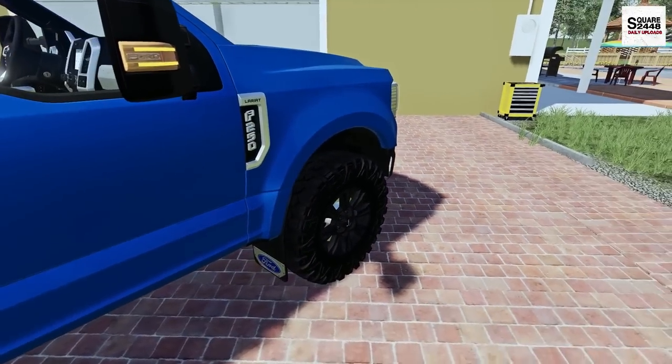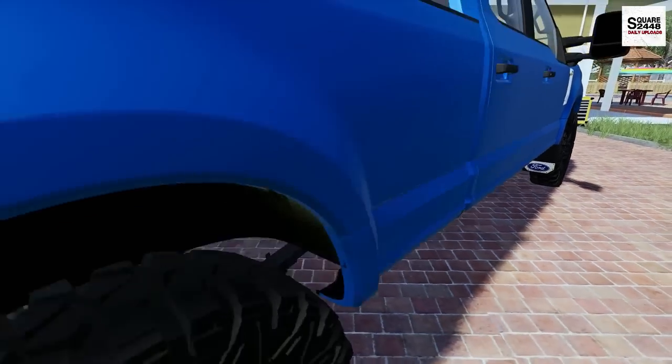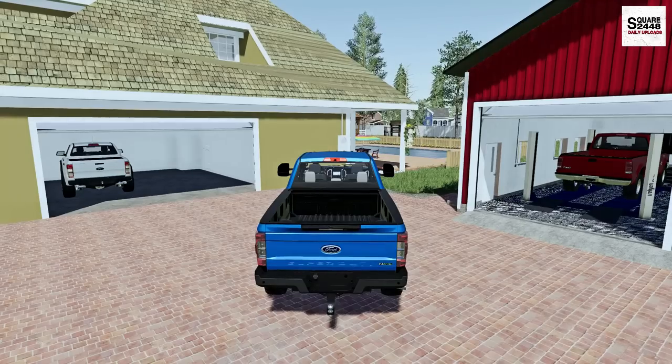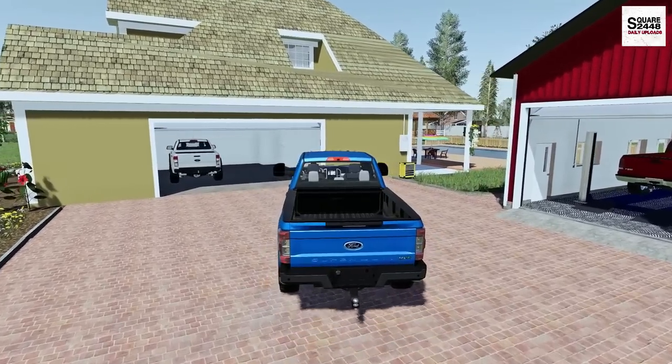Up next, we'll come along the side here. Look at those mud flaps. Those look so cool. The official Ford ones, $80 for the set, which was not bad at all. I thought it was actually a bit on the cheaper side, which I was surprised for being an OEM part. So why don't we put this here inside and let's hop in the Ranger Raptor.